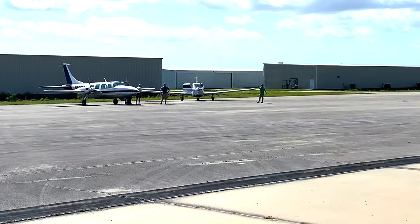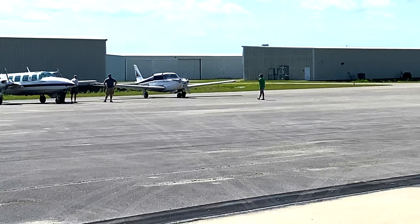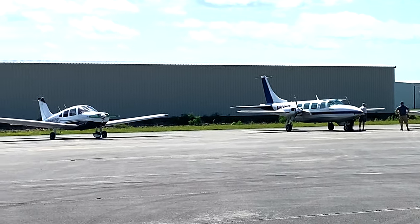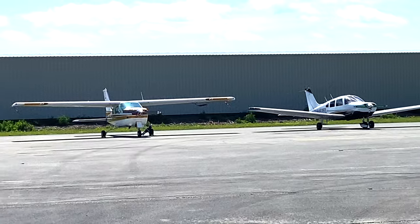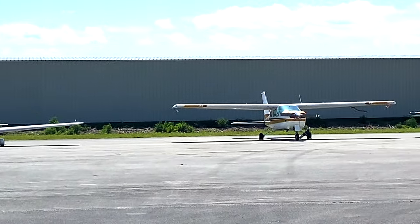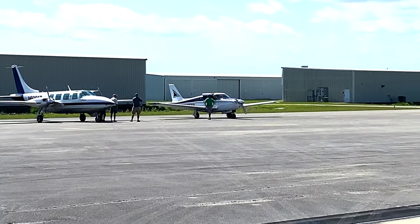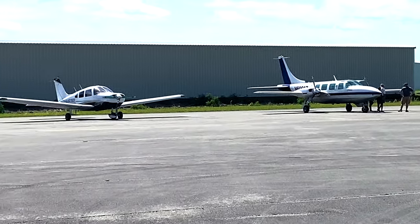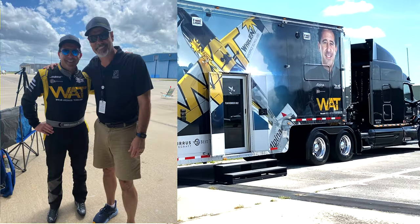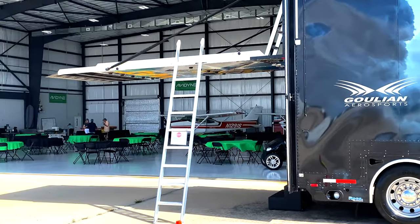Okay, they're starting to come in, and it looks like a little Piper Comanche. Got an Aero Commander 600. Little Cherokee there. Cessna. And then finally, there's Mike by the Cirrus. So we've got pretty much most all the common GA aircraft represented here so far, here at the Great American Air Show. And of course, Mike Goulian's going to be performing. Here's his bus right here in front of the Avdyne hangar.